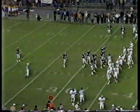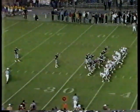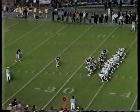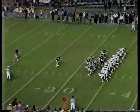Well, maybe they'll get a chance to be number one. That's a crazy scenario when you think about number one, all of the different things that could happen, and Notre Dame playing USC, that really makes for an interesting bunch of possibilities.